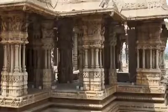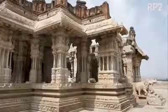The British, when they were in charge of India, were mystified by this amazing quality and actually cut one of the pillars to see how it was done. But it was just granite, and it was just very careful workmanship.